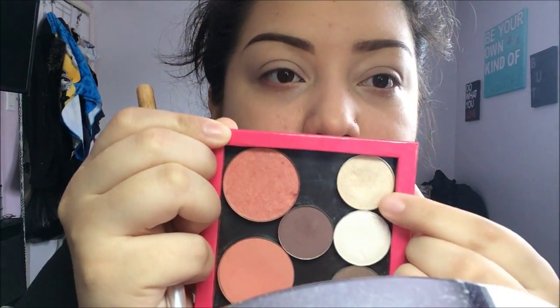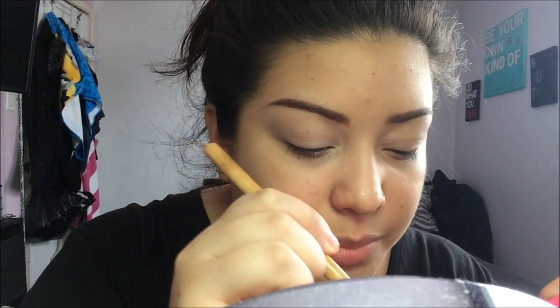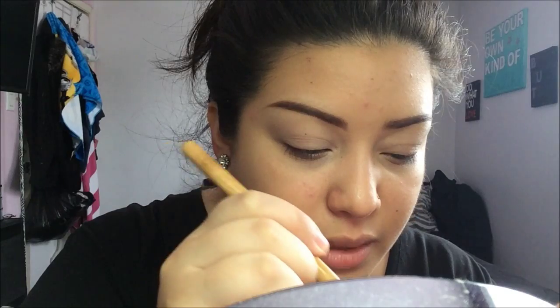I'm going to take a fluffy brush. I'm going to take this color right here. This is just a little palette. I don't know where I got this. I think this is by Sally Hansen. But it's kind of shimmery, but it's not shimmery. Does that make any sense? I'm just going to use that to set this concealer that's on my eyes.